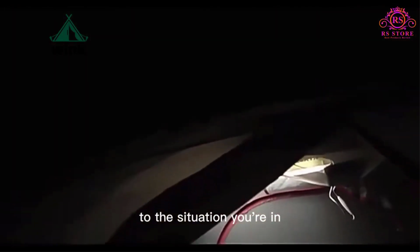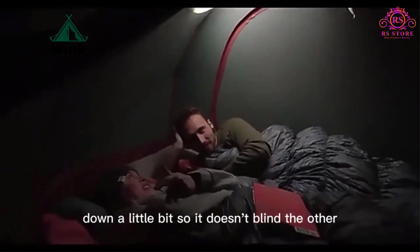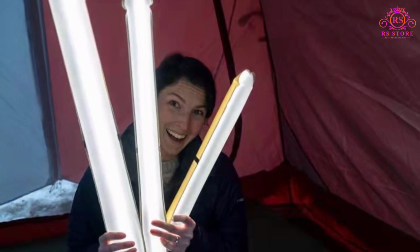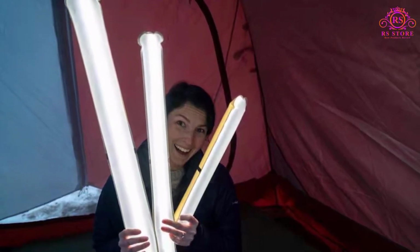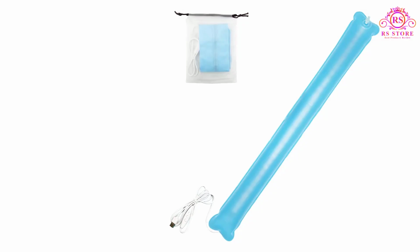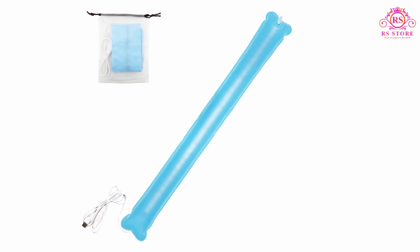In conclusion, the inflatable folding lamp has proven to be a reliable and versatile lighting solution for camping enthusiasts. Its compactness, ease of use, and impressive illumination make it an excellent choice for anyone looking to brighten up their outdoor adventures. Despite a few minor shortcomings, this portable lamp deserves its place in your camping gear collection.